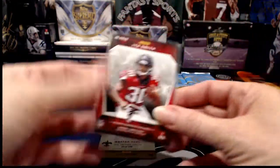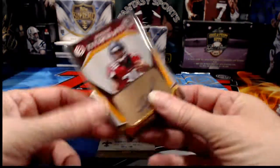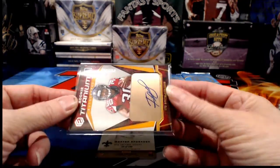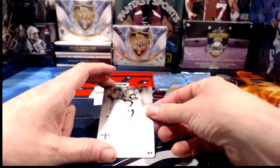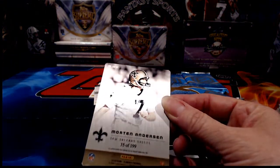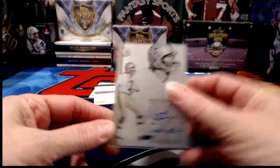Here comes Ito Smith and the Falcons. Ito hasn't come out in a lot of products this year, not in any kind of quantity, so that's kind of a cool hit for the Falcons to 350. Morton Anderson, there's a throwback sig for you, numbered to 199 for the Saints.